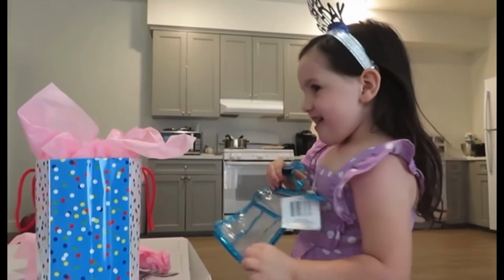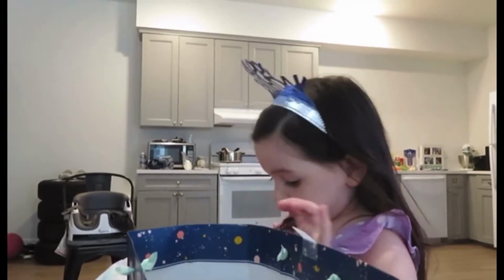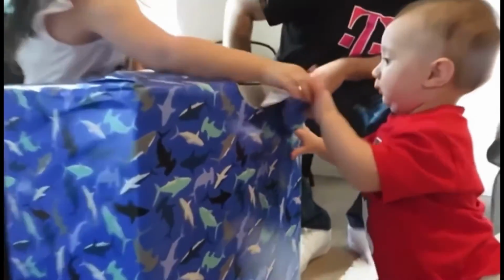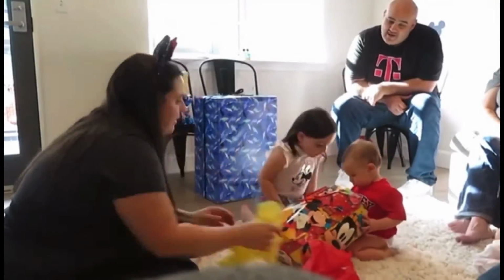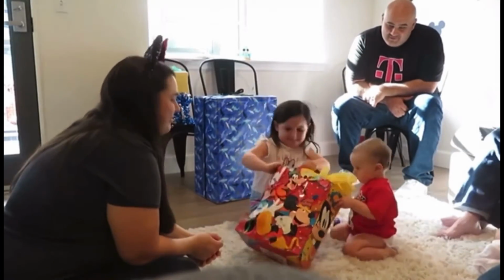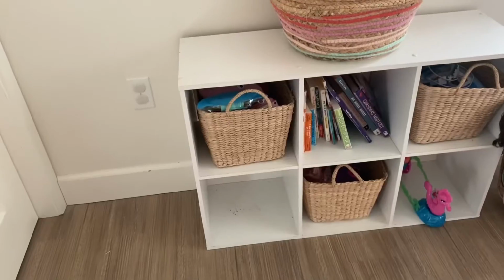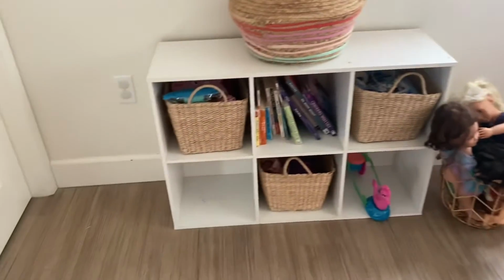Tip number 4 is to not feel pressured. So when I'm talking about not feeling pressured, I'm talking about don't feel pressured to buy all these name brand, top brand toys. Don't feel pressured to get the latest, the greatest of everything, that your kid has to have it all. Your kid just needs a select amount of toys to entertain their time, to pass some of the time while you cook or you clean, or while they're home, just to entertain them.